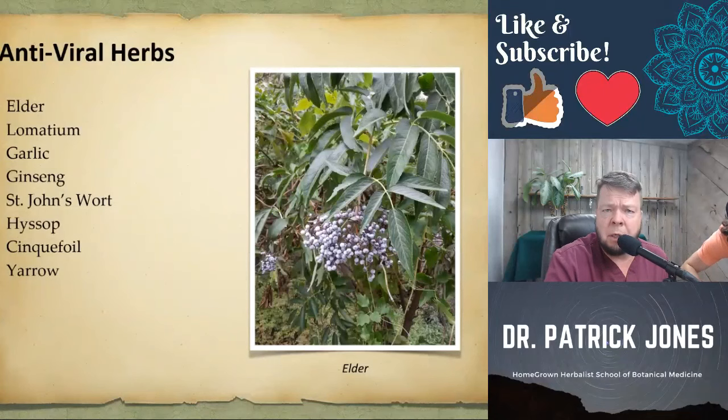Cinquefoil is Potentilla, right? It's in the rose family. It makes little yellow flowers, little white flowers. Go to a La Quinta Inn anywhere in North America, you'll find Potentilla. So I don't know if you can harvest it there, but you can find it there. Anyway, it's a very common ornamental.